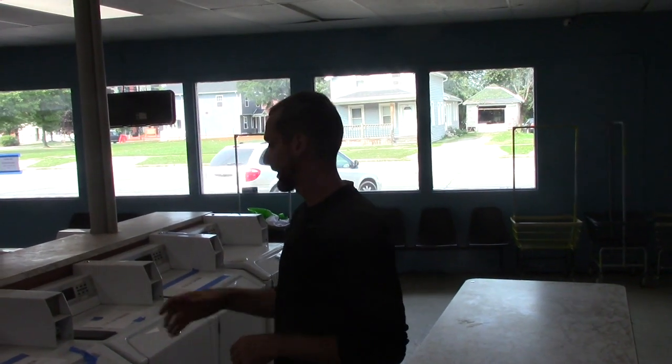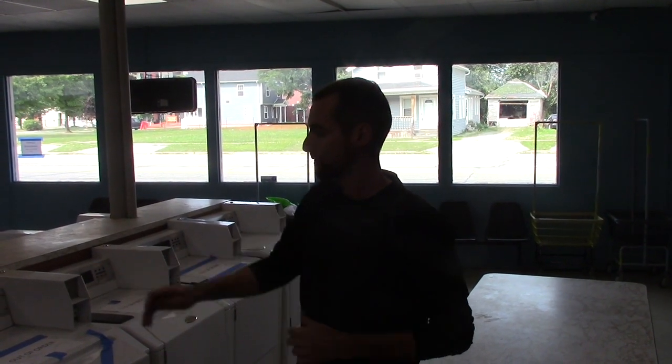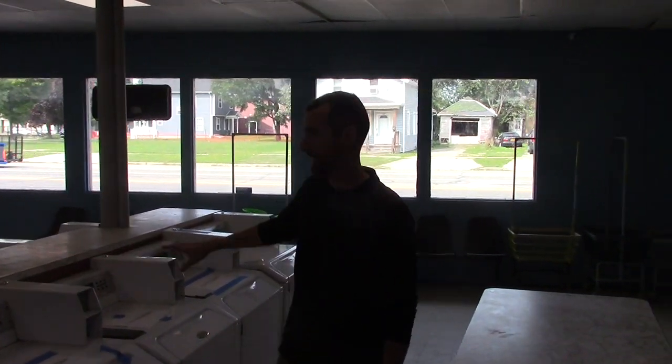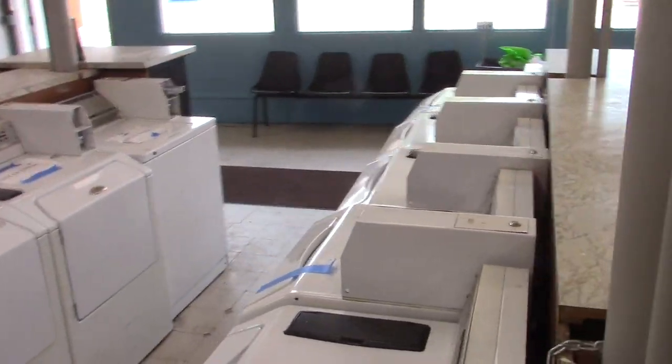So we got five new machines coming on Friday, like I said. We're gonna put them all right here. We're gonna take these two Neptunes at work, move them over to the other bank, that way we have five Neptunes at work. So we'll have five brand new Maytags right here, five Neptunes at work right there, and then we'll have to figure out about our other top loaders as well.